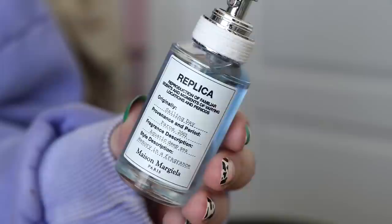So this is called Sailing Day. The fragrance description is aquatic deep sea. Honestly, to me, it smells a little bit more floral. I'm going to look up the key fragrance notes of this one though, because I'm horrific at describing scents. It smells so good. Okay, so the key notes are aquatic accord, coriander, and red seaweed essence. It also mentions a rose super essence and a rush of iris, which I'm definitely getting.